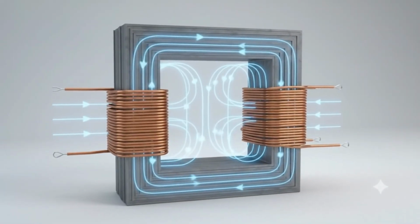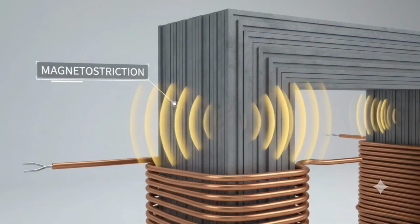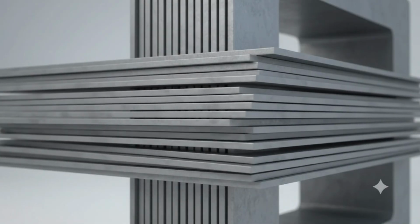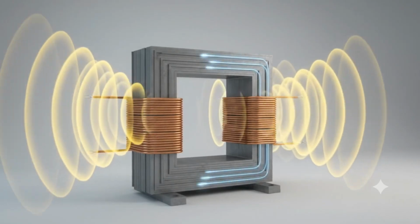The real cause is a fundamental physical phenomenon called magnetostriction. It means that under a magnetic field, the transformer core is literally breathing, expanding and contracting millions of times a day.